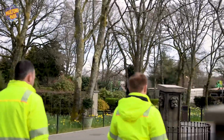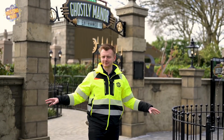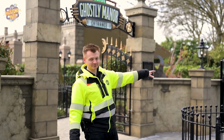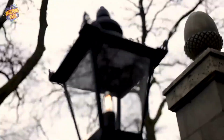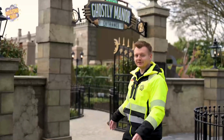Hi everyone, and welcome back to another Ghostly Manor construction update. In this video we're going to have a deep dive on the external theming. All the finishing touches are going to be taking place out here now in the next few weeks. The fountain has been turned on, as you can see, so the water's coming out the gargoyle's mouth here. It looks great. Sign has just been turned on. We've got all the lights on the walls, and yeah, all the planting is being done. So come with me and we're going to have a little walk around.